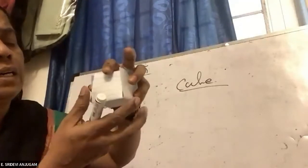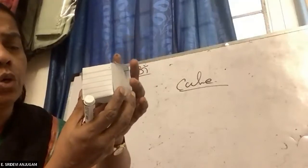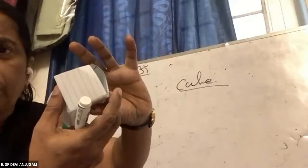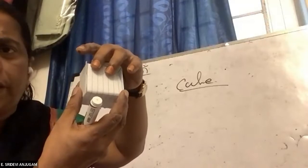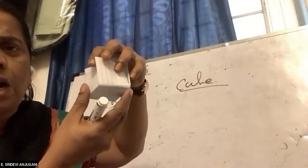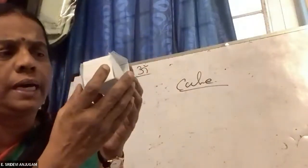See here, like this you have to show. I think, can you see it? See my cube, the top and bottom? Yes. If you are interested, you can cut now and show it. That we can paste it, and I'll explain how to do. Okay, this is the cube, how they are going to cut.